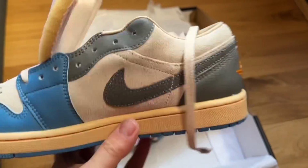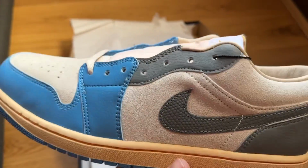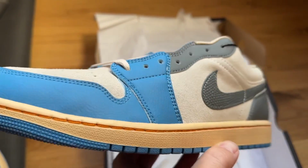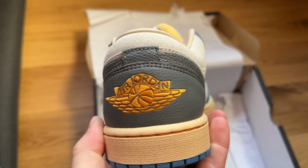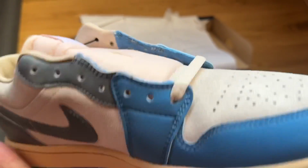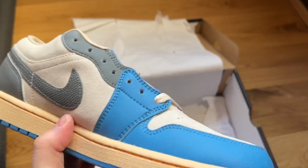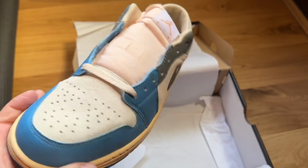So there we go, really nice shoe. I'll get these on feet for you in a minute so you can see them on feet. It's a nice sunny day outside, so we'll let you see them on feet in all their glory. Quality wise is good. There's no sort of missed stitches or problems like that I've spotted. So pretty good. These retailed for, I think it was only about the equivalent of £115 in Japan and Asia. So it's not a high-end premium shoe, but it is a pretty unique colorway.